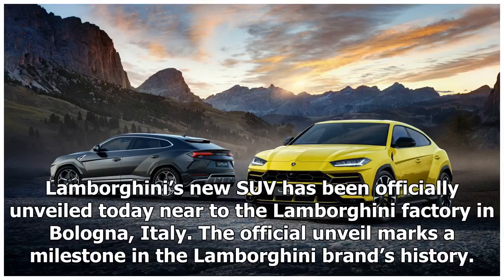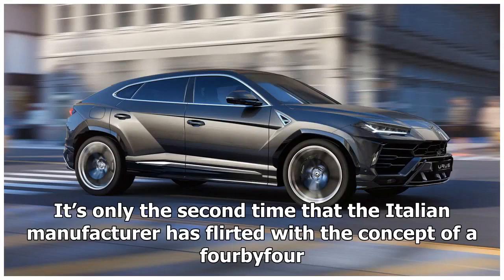Lamborghini's new SUV has been officially unveiled today near the Lamborghini factory in Bologna, Italy. The official unveil marks a milestone in the Lamborghini brand's history. It's only the second time that the Italian manufacturer has flirted with the concept of a four-by-four.